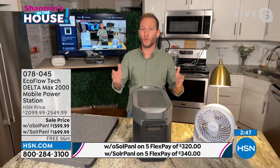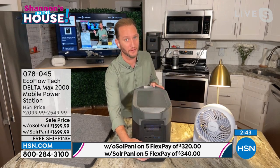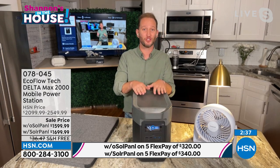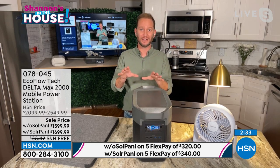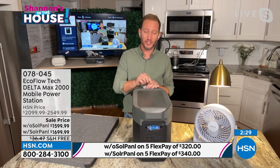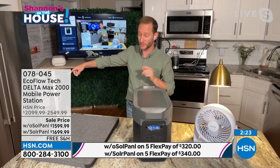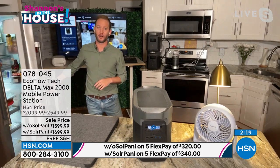The simplicity. We don't want something that's tough. We want something in an emergency to be easy. One touch of a button is going to turn the unit on. You can power up and recharge your cell phone 175 times over. When you need to recharge the unit itself, EcoFlow is the fastest recharge rate in the whole entire industry. Out of all the power stations, from 0 to 80% in 65 minutes, and this is going to power up my full-size refrigerator, which it's currently doing, for 30 hours. I've had it do it for a little bit longer than that.